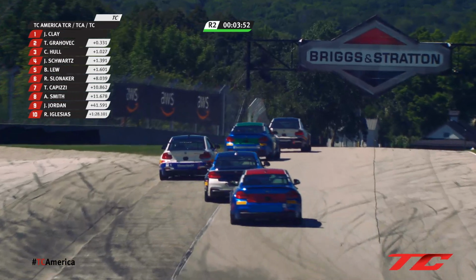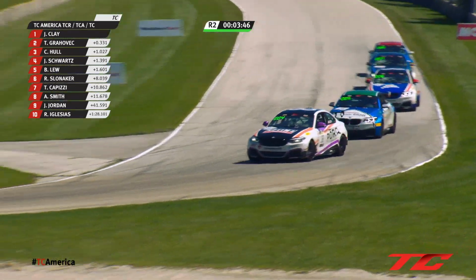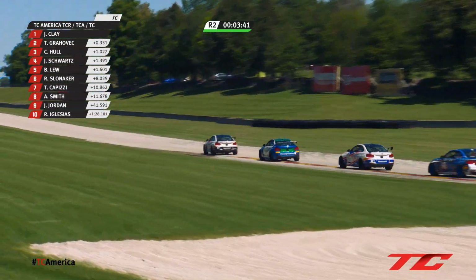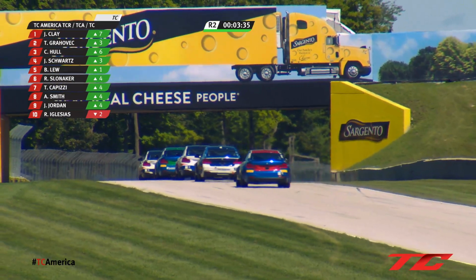Oh, he's just got to figure out a solution to this puzzle that James Clay is creating for him. And Clay just will not give it up. You know, he gets side by side. You got to finish him off, otherwise he's going to keep coming back at you. It's just the way he races. This is exactly what we saw from those two guys yesterday.